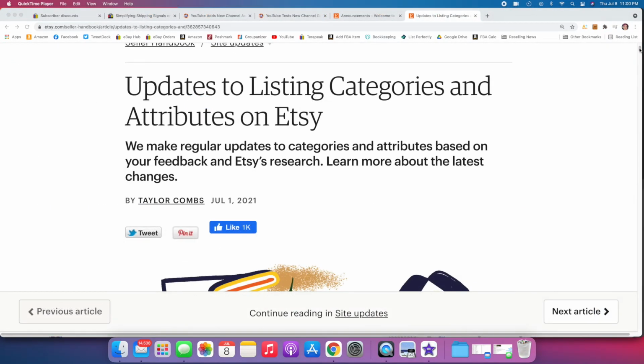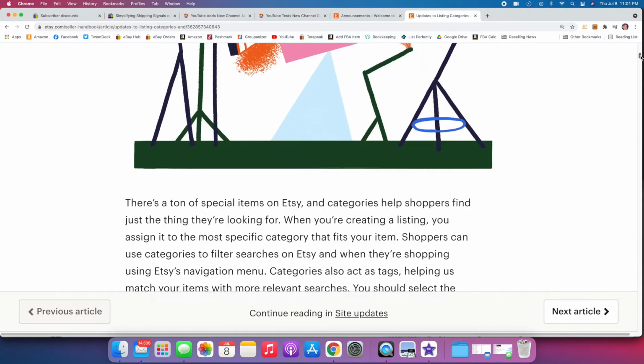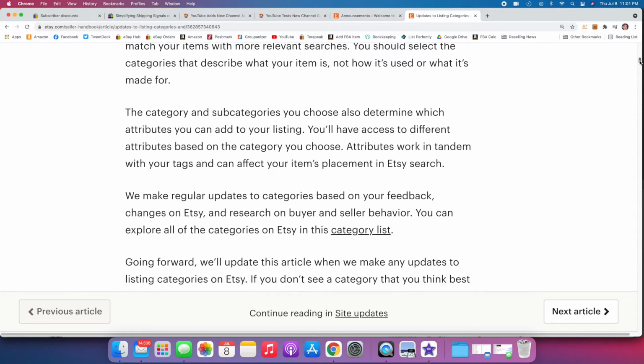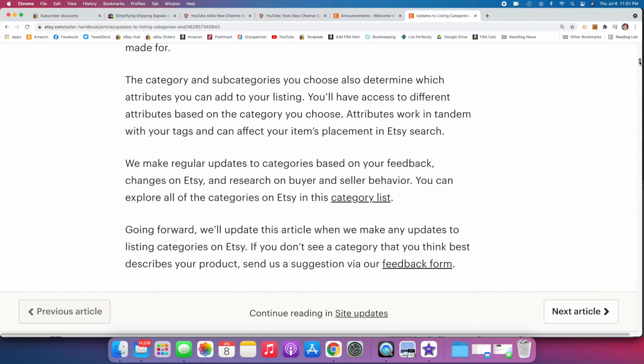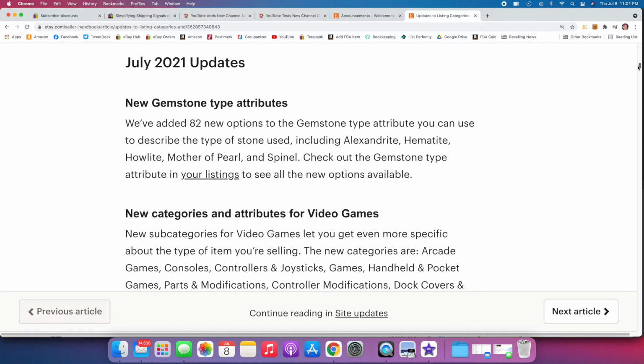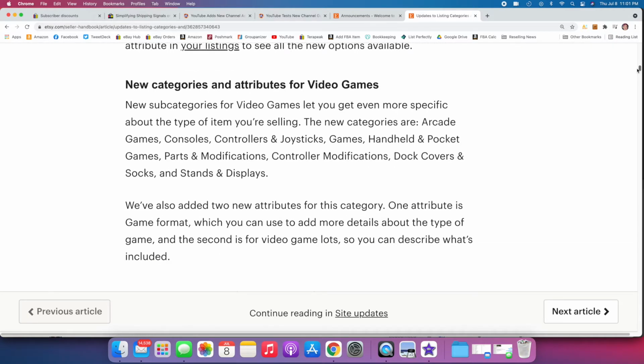Etsy has announced updates to some categories and attributes that will help make buyers find things easier, and conversely have sellers get their things found more easily. Etsy is regularly updating the categories and attributes, and on July 1st it announced new gemstone type attributes. So they've added 82 new options to the gemstone type to describe the type of stone used. And they've also added new categories and attributes for video games to get even more specific in that area.